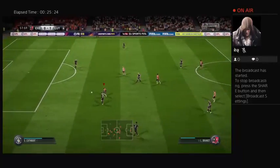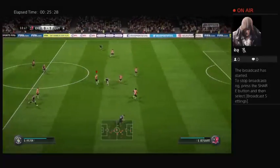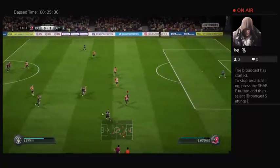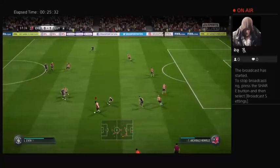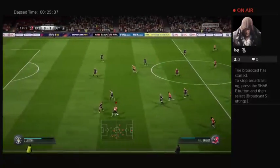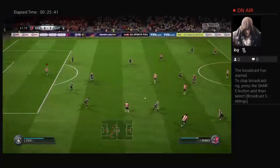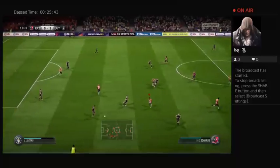Sheehan. Just booted forward under so much pressure. Played forward, a bit of menace in this attack. Here's Edwards. Spread the intentions of the opposition there to make the interception.